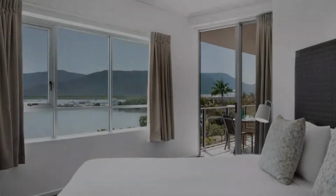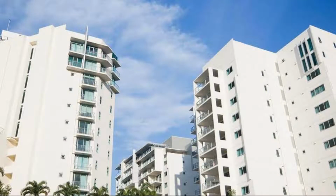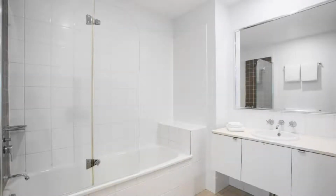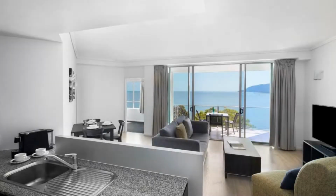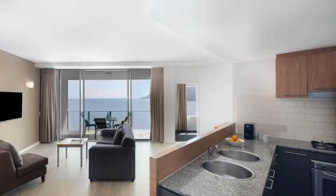Now you are watching a 4-star hotel. The location of the hotel is good and guests love walking around the neighborhood. There are 10 types of rooms available on booking.com. You can book online and enjoy it. You can see more than 1000 reviews of this hotel on booking.com.